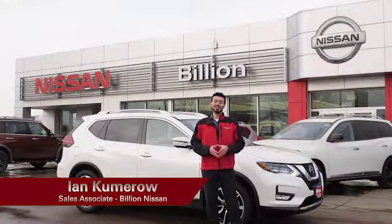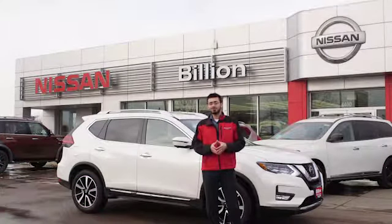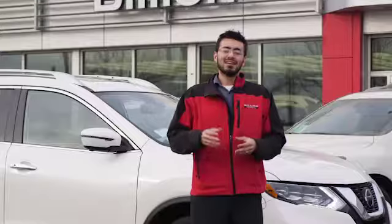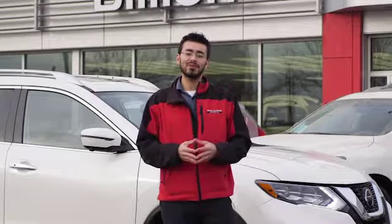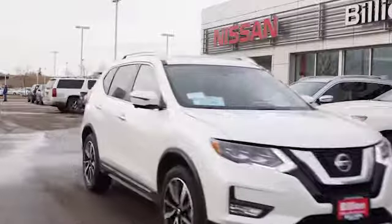Today we're going to take a look at the Nissan's new ProPILOT Assist, something all new for the 2018 Nissan Rogue. This system is meant to ease the stress of heavy highway traffic driving and keep you safe. Let's check it out.